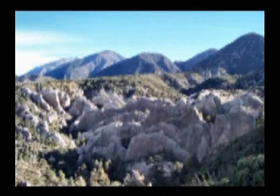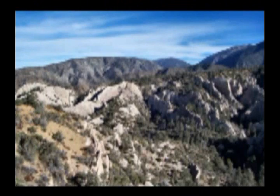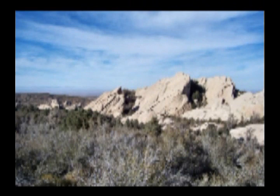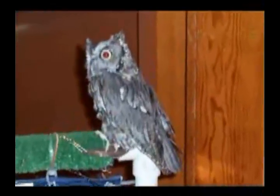And visible from within this park are some more rather unusual rock formations. This entire area is certainly full of varied and interesting formations and scenery, some of which reminded us very much of the Vasquez Rocks area. The park also includes a display of wildlife, including this Blinky, this owl. And no, he's not one-eyed, he just happens to have his head turned.